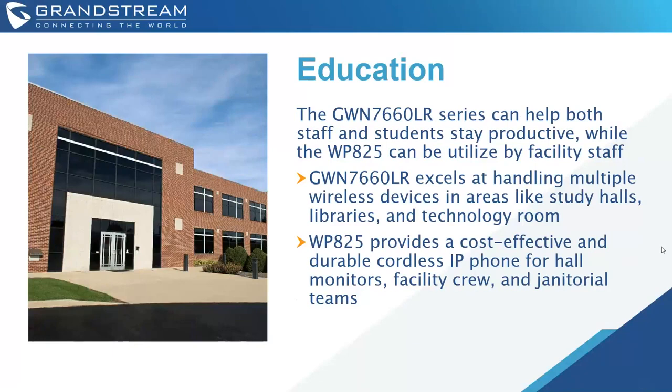In this kind of deployment, the WP825 provides a more cost-effective and durable cordless IP phone for anyone moving throughout the education space, so hall monitors, facility crews, and janitorial teams.